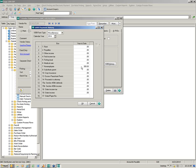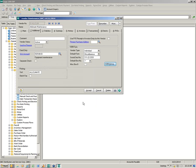Now, that's how the information gets in there. Set up the vendor, put it on the invoices, pay the invoices, and it gets into my history file here. Okay? So, how do I go about starting to reconcile 1099s? We're getting to that point in the year. So how do I go about reconciling them?